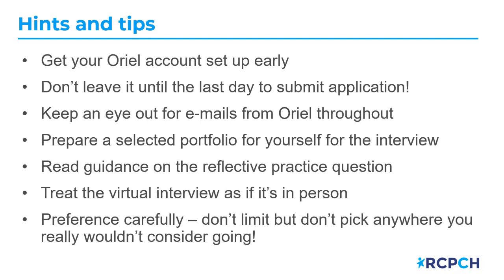And then think about your white space questions. I think updates will come through email, so keep an eye out for emails, and just don't leave it till the last day to submit it, because if there's something that slows you down, you can't upload it in time, and then if you miss the deadline, you miss the deadline, unfortunately.